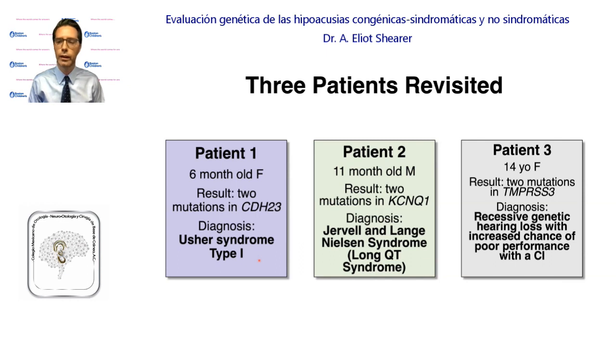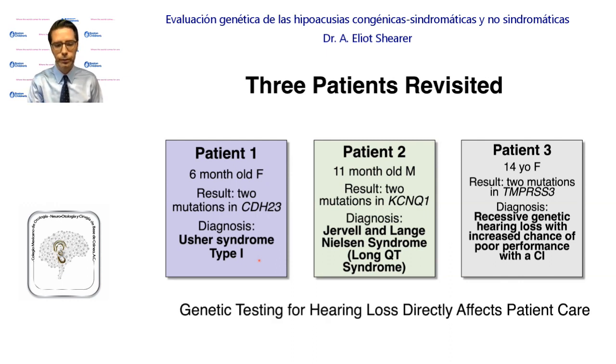There's still more research that needs to be done on this, but it may be something important that we're telling our patients in the future. And so I hope I've shown you with these 3 patients that genetic testing for hearing loss directly affects your patient care.